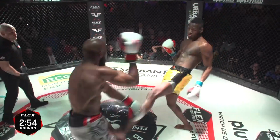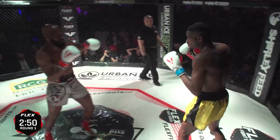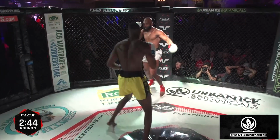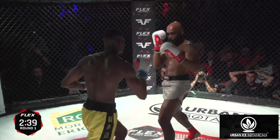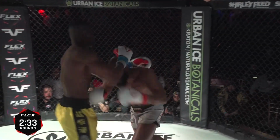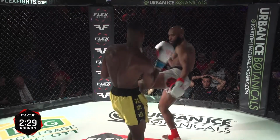Alpha Toure, standing at 6'5", has the clear height advantage, reach advantage, amateur experience advantage. Dottin has his work cut out for him tonight as he lands a chopping low kick. That could be a key strike for Dottin in this fight. Yeah, you're going to see a lot more of that out of Christian. He's got some power behind it. He turns his hips perfectly. Christian is a very, very powerful individual.